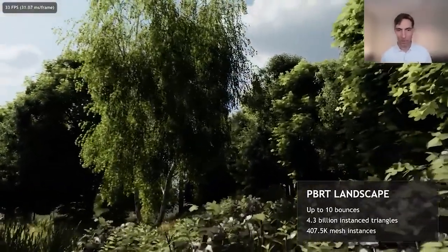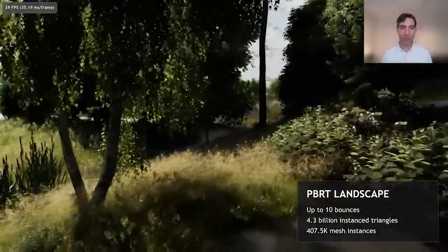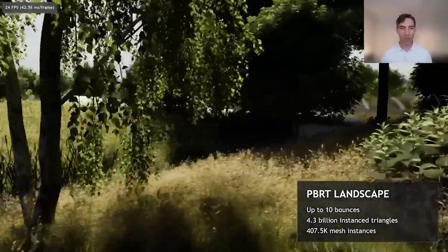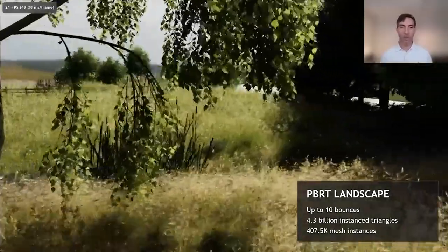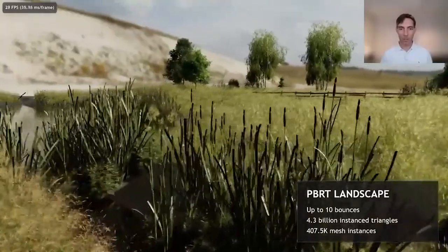So we're coming up to the foliage here in the back, and then the camera's going to turn around and look over the pond. So you can especially see this slight flickering on the grass field here.